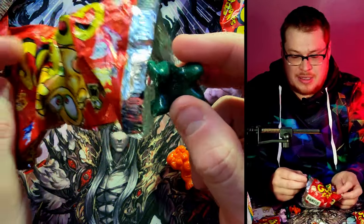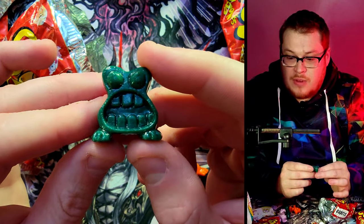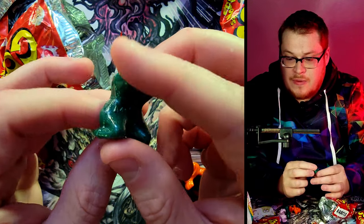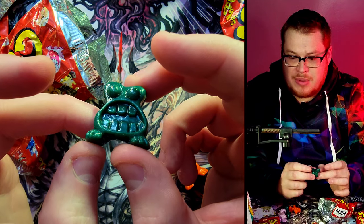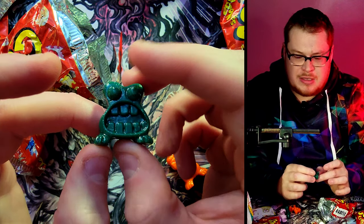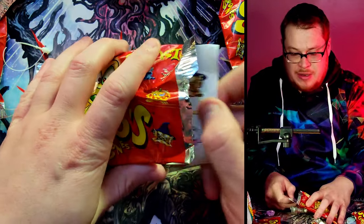Let's go into the next one here. Oh, we got a new generation guy. Yeah, see, he looks like more of a new generation guy. This is very interesting. Maybe this is just new generation for Italy, but they just called him Ghost. That might be the case. We're off to the races, though. Let's open up another pack and see what we can find in this one.